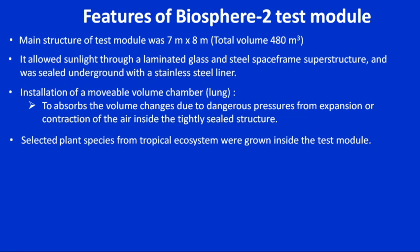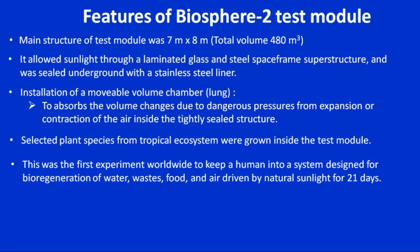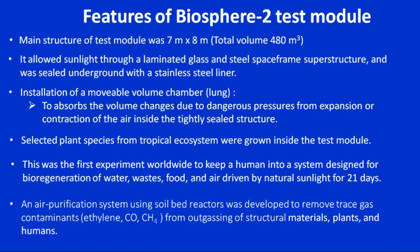Selected plant species from tropical ecosystems were grown inside the test module. This was perhaps the first experiment worldwide to keep a human inside a system designed for bioregeneration of water, waste, food, and air driven by natural sunlight for 21 days. So, human beings were kept inside for 21 days. An air purification system using a soil bed reactor was also developed to remove trace gas contaminants such as ethylene, carbon monoxide, and methane from outgassing of structures, material, plants, and humans.